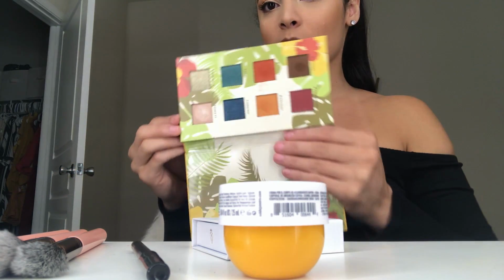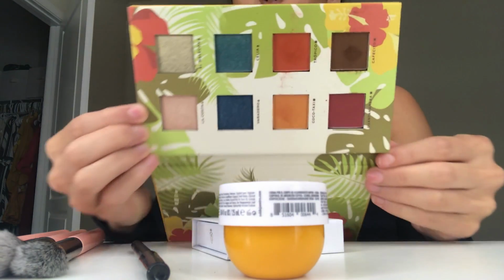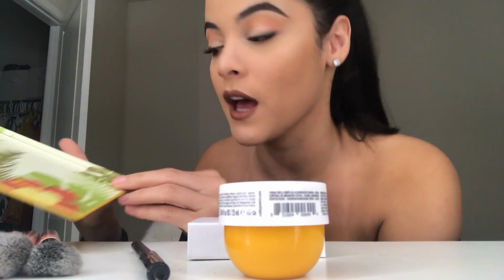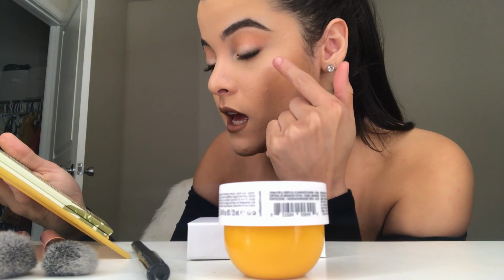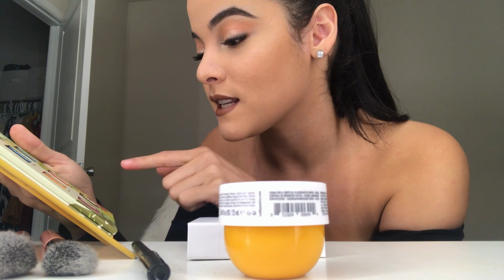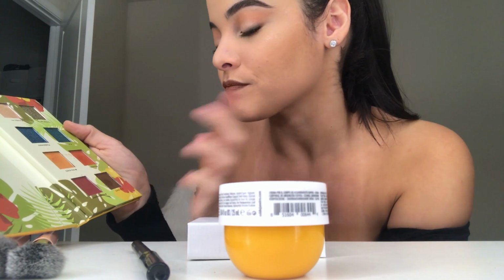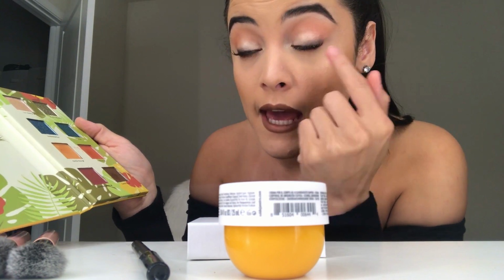So this is what the inside of the palette looks like. This is just a little plastic insert. How pretty. I am wearing this on my eyes today. I'm obviously not wearing any of the blue colors. I am wearing the shade La Costa on my lid. I mix Coco Taxi and Tropico in my crease. That's how I have that little orangey, peachy shade in my crease. And then I have Cafecito on my lash line.